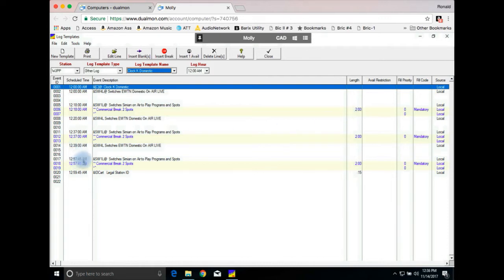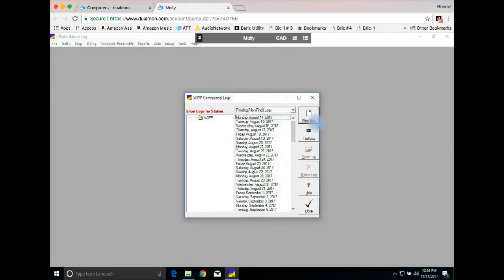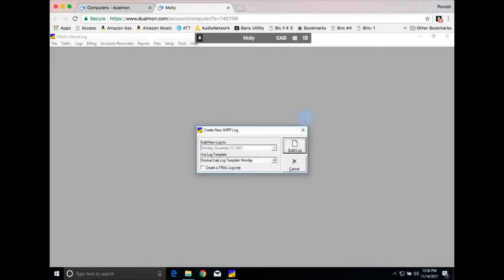Then at 12:57:45, it switches out, plays another 2-minute break, and at 59:45, it goes and plays a legal ID, a card that has a lot of legal IDs in them. So what I'm going to do now is I'm going to close this out. I'm going to go to logs, and I'm going to show you how to build a log. This is going to build an instant log for, let's see what date it is. It's going to be for Monday, November the 13th. So let's let it go do its job here.